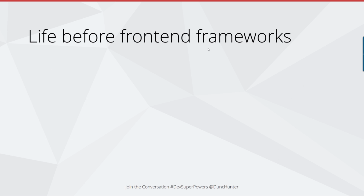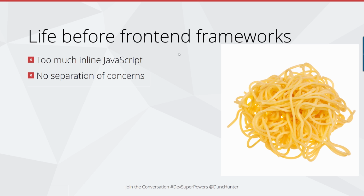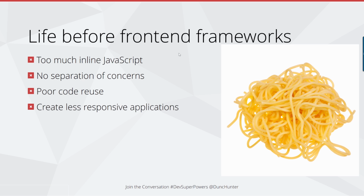So life before front-end frameworks, well, it was a lot of this. It was a lot of spaghetti code, and this spaghetti code was mostly because there was no structure, and we ended up with a lot of inline JavaScript and no separation of concerns, a lot of poor code reuse, and we created a lot less responsive applications. And this all led to applications being difficult to maintain and just too many page refreshes and poor usability.